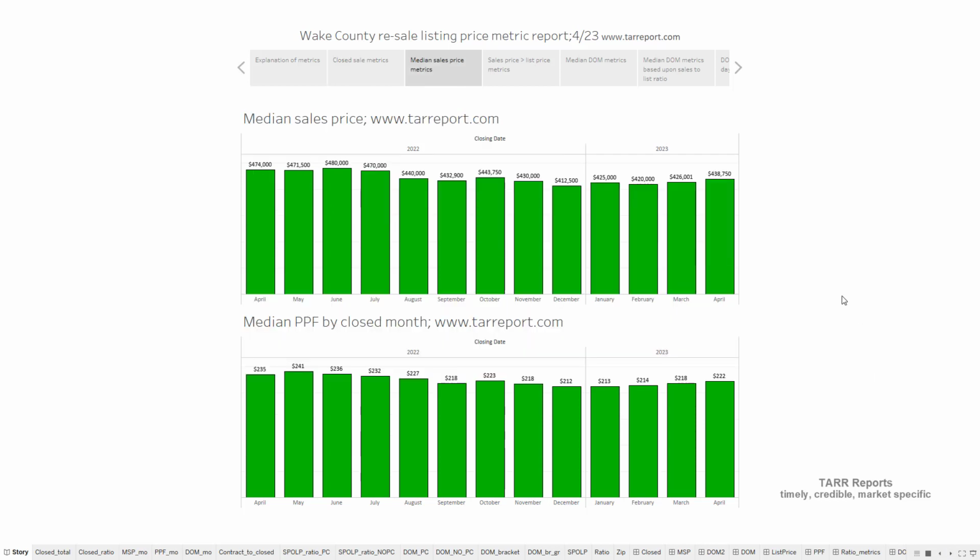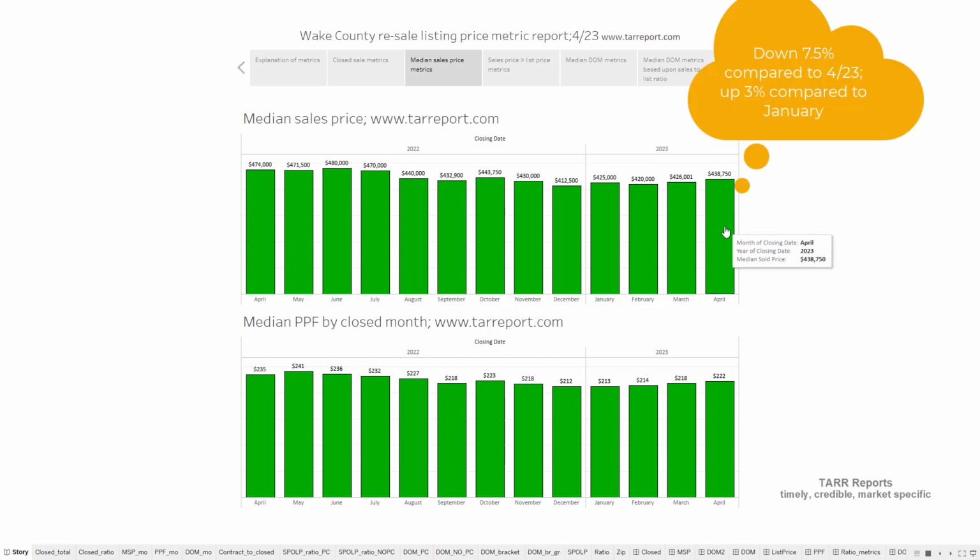So now we're going to talk about prices. Top graph is the median sales price. The bottom graph is the median sales price per square foot. Median sales price of $438,750 for April is down 7.5% compared to April of last year. But what we've seen here is a nice little increase from December to January to February to March to April. And we've also seen that in the PPF.